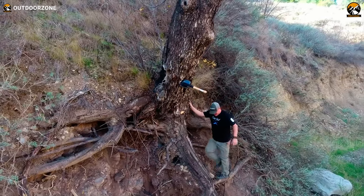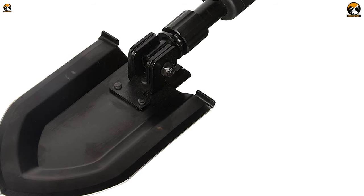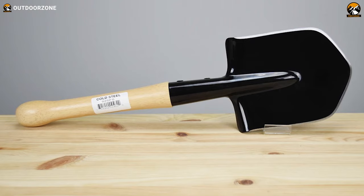However, to help you get the best survival shovel for your needs, we have come up with the top 5 best shovels for survival in the current market. Take a look and pick the best one for your needs.